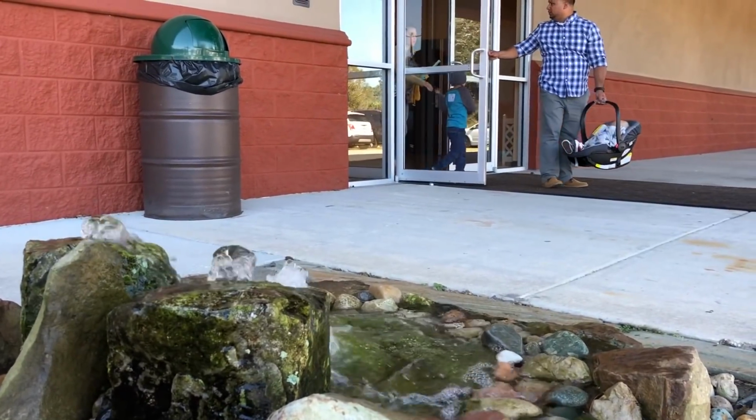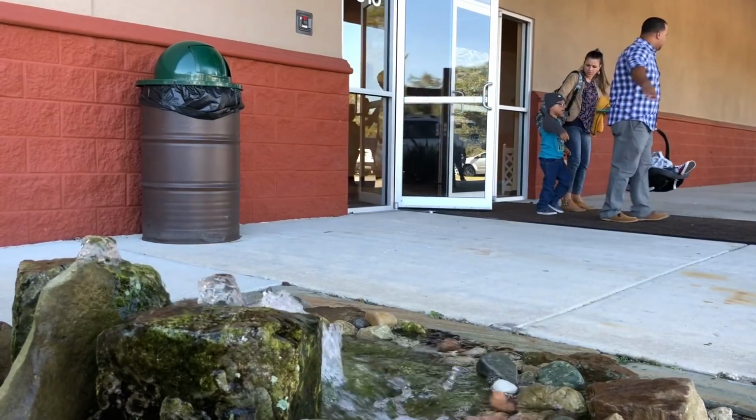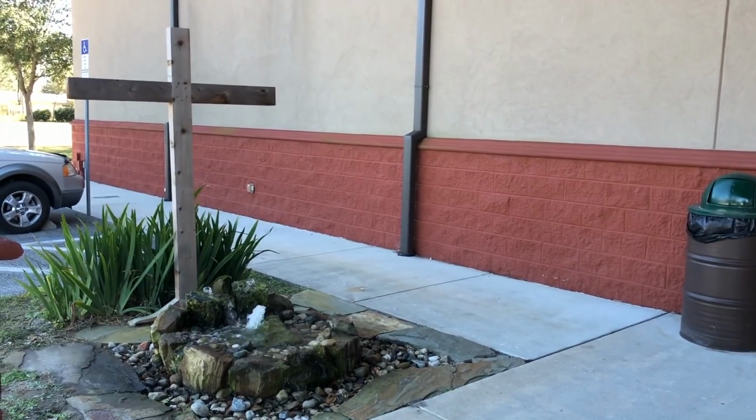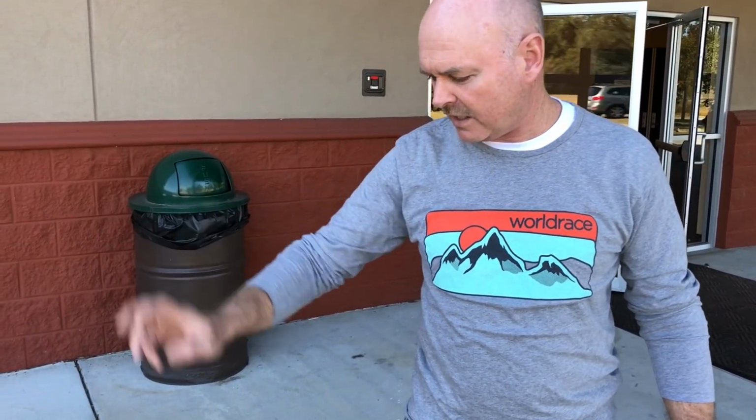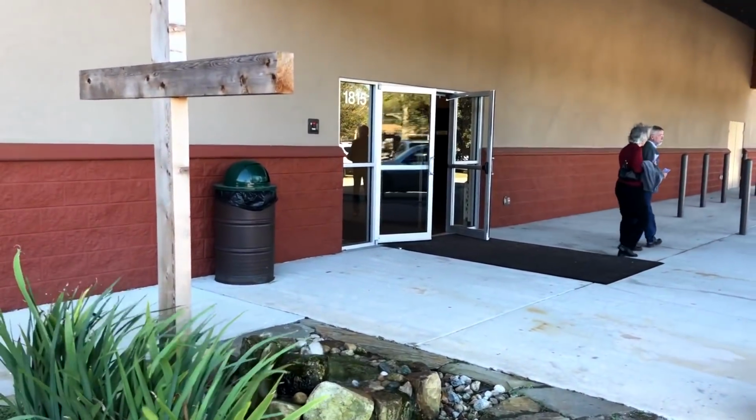So we've got a little pump vault down underneath some of these rocks, and there's an Aquasurge 3000, I believe, running all three of these rocks. And it's just got aqua blocks and liner and a bunch of stone. It's pretty simple.